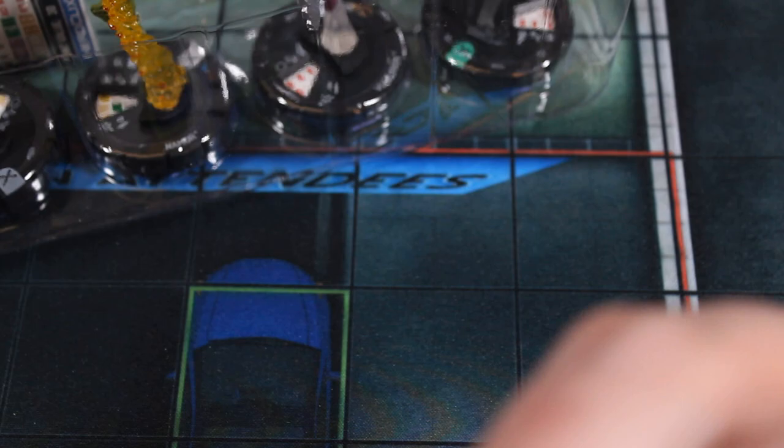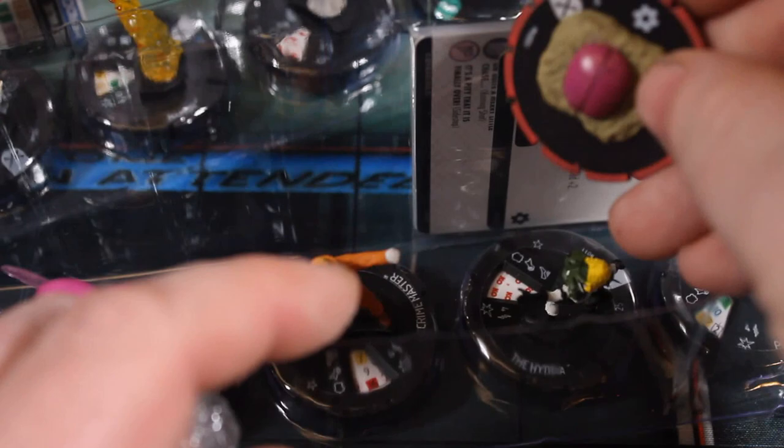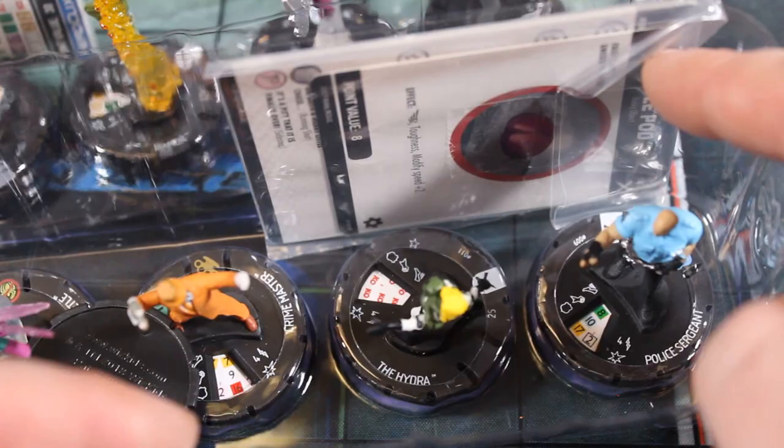Alright, we got Ezekiel Sims, Beetle, Crime Master. This is Beetle's object that you get with him, which looks really weird, but it's actually not too bad. So there it is there. It looks kind of like a tick. Then we got the Hydra and a Police Sergeant.